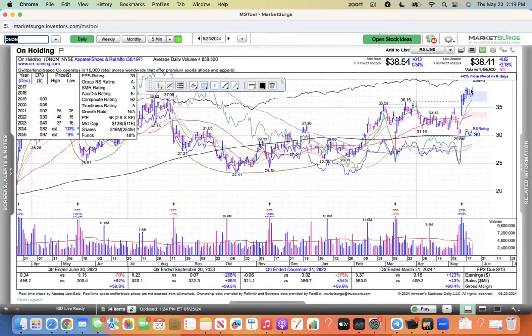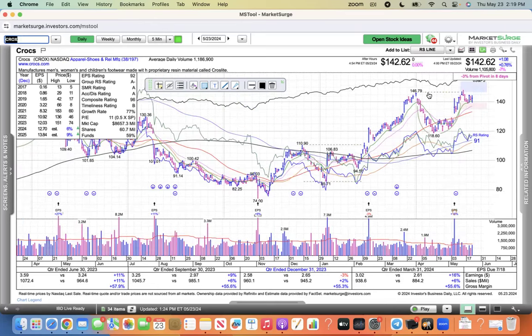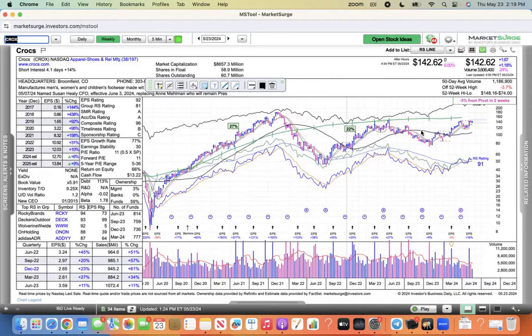On Holdings broke out of the base and is just pushing away from it. Looks good. Crocs is still trading within a base, and it pulled back to its 10 EMA this week. To me, I think that's probably going to get some support there and eventually trade through that 146.79. It's still $4 below it, but Crocs has got this nice base set up here.